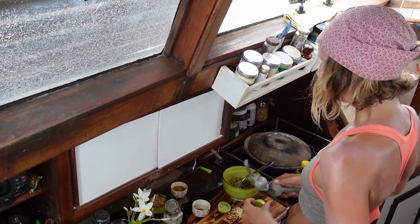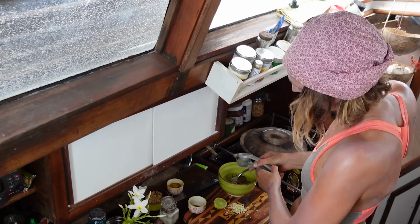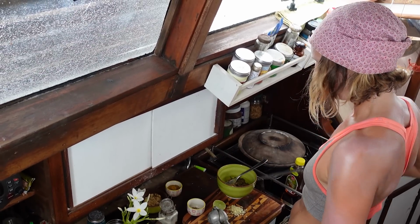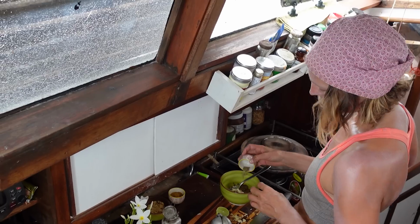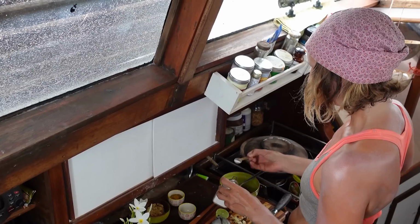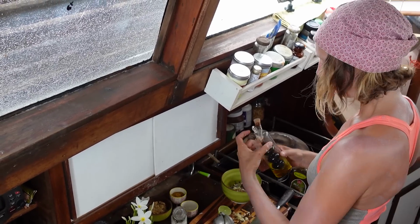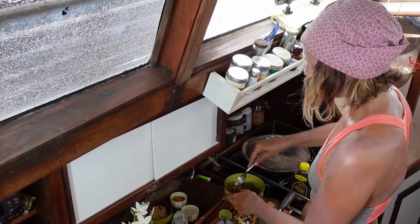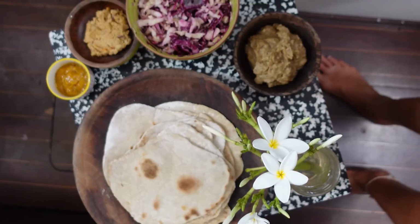You can also put yogurt, but we don't have any of that fancy stuff, so we're just gonna put a little bit of lime, a bit of garlic, obviously, always. Some cumin, I only have the seeds, but you can also use powder. Salt, obviously. Some honey, and some olive oil. And then you can either use a food processor or just a fork to mush it all up. And that's it.